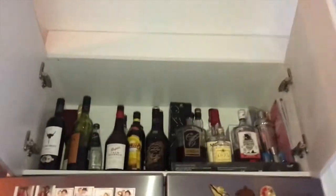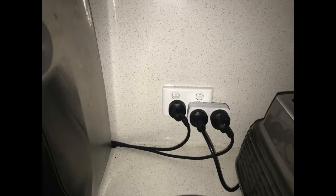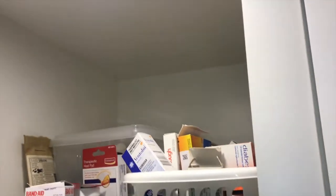Store all alcohol behind locked doors or somewhere out of reach. Unplug small appliances and wind up their cords when not in use to prevent choking or even the appliance falling on top of them. Have a bin which includes a lid to prevent children getting into the rubbish or even the rotten vegetables and getting sick. Place all medication in locked cupboards or out of reach to prevent children getting into it and overdosing, which could result in deaths.